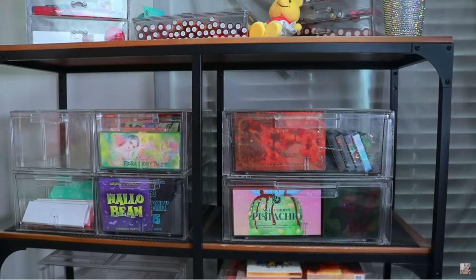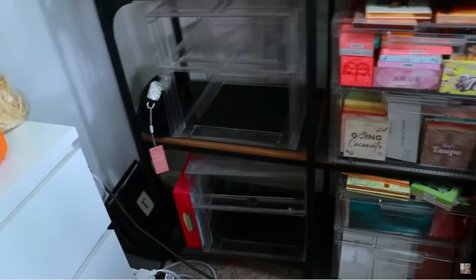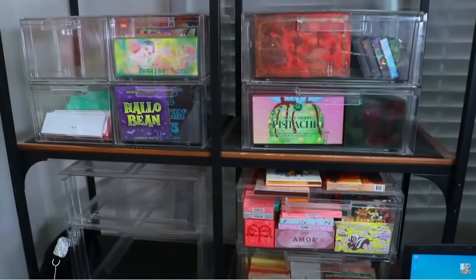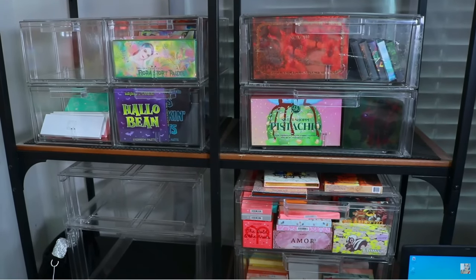Like I said, we're kind of down to those right there, and now we are going to do this last drawer down there, and then we're going to do that bottom one, and then the ColourPop, and then I'm going to show you guys what we have left, and I'll also tell you guys how many palettes I decluttered and what I kept. So let's keep going.